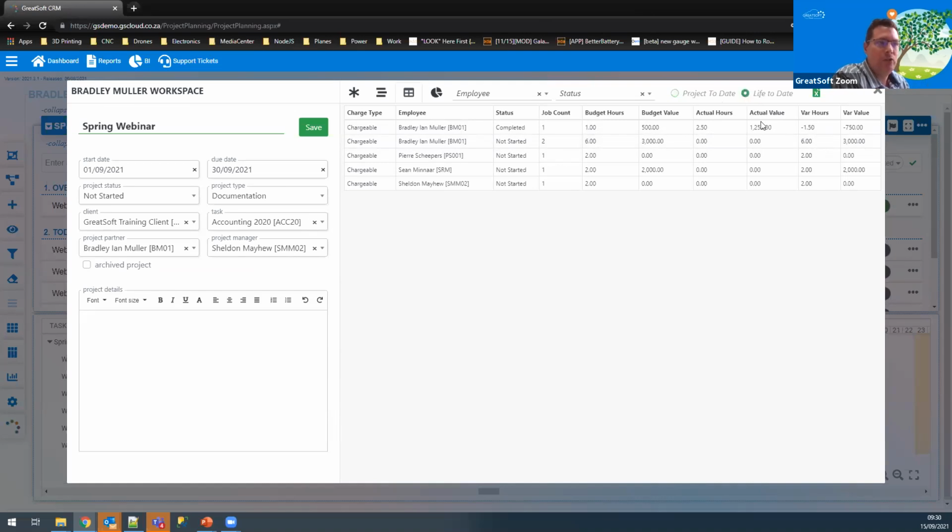Previously, this was live to date, which meant that if you are reusing tasks, these figures became very inaccurate. We have now brought in project to date, which means that it will restrict your filtering to only your project dates. So this will now only show me actual times for September. That's just something to keep in mind. But that does mean you can run multiple projects on the same client task, and this will be accurate for that project.